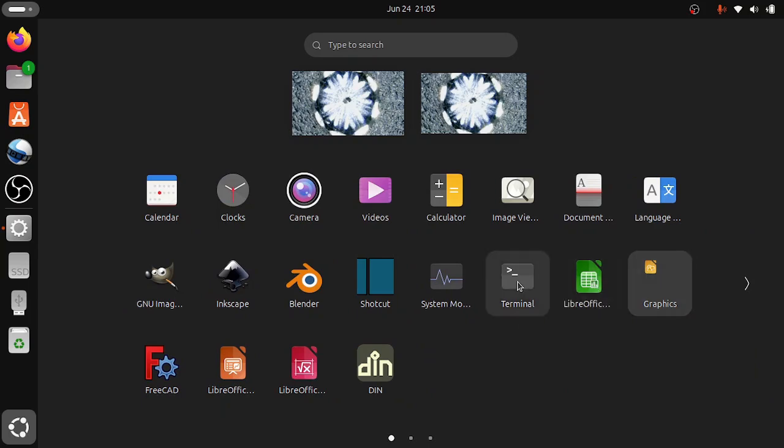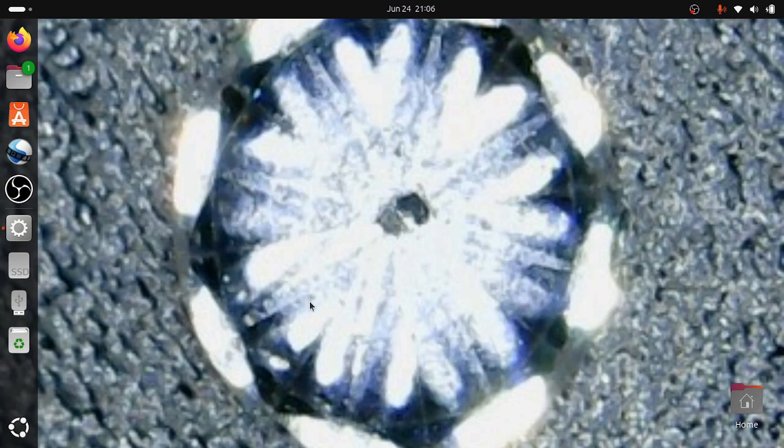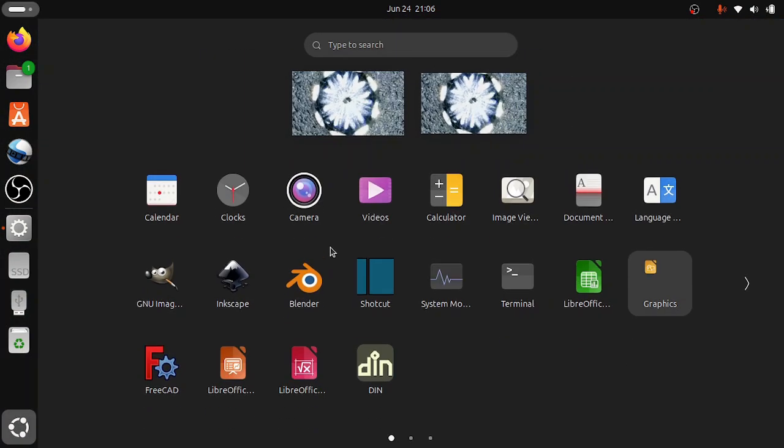Graphics, terminal, it's always good for you Linux people that love to type in sudo apps, whatever. Nothing, we're not going to finish that. There's so many sudo app commands. There's basically 20 or 30 that you've got to learn. Videos, obviously. Blender, Inkscape, and GNU Image, GIMP. This is brilliant. These two here, I use these quite a lot, especially on the other machines. FreeCAD, that is awesome. I'm just starting to learn this one, so don't expect anything about that at the moment.